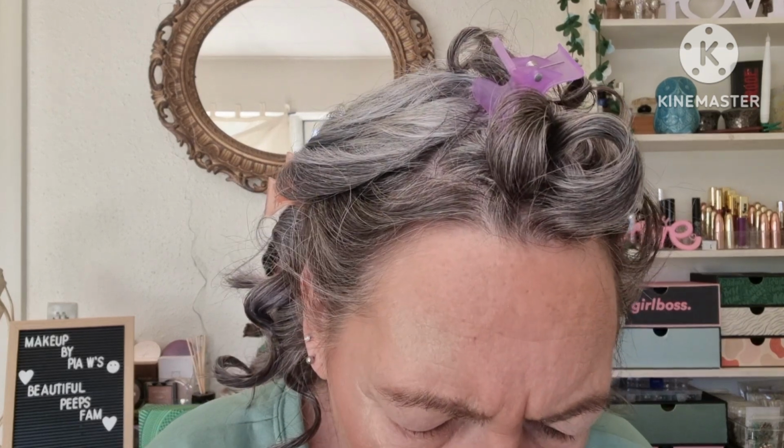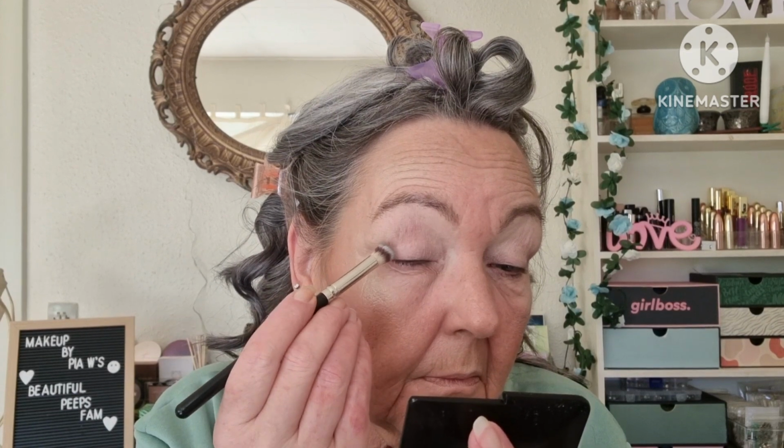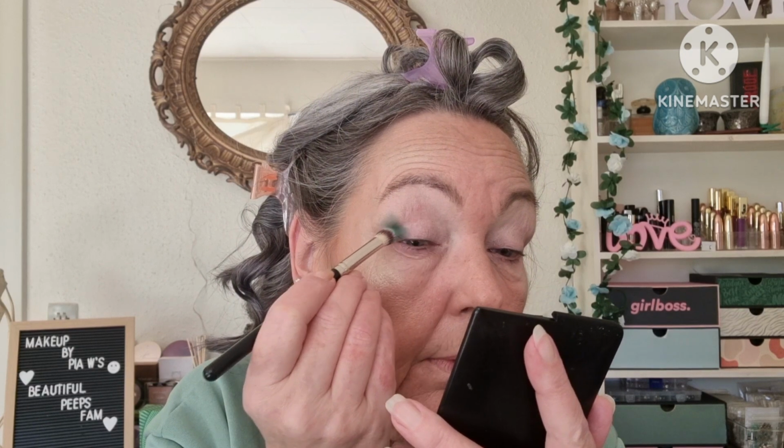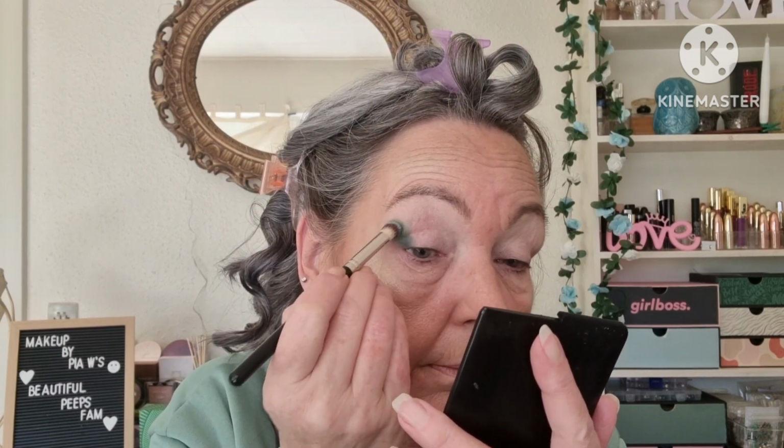So, let's see what we can do here. I'm starting off with Crocodile Tears. That was the dark green. And hope for the best. Might need this one, so I can load up my brush.